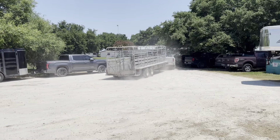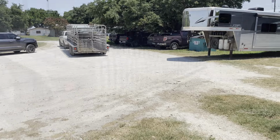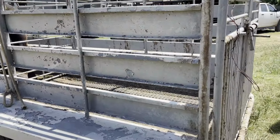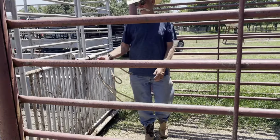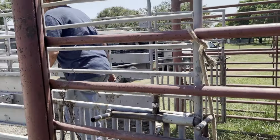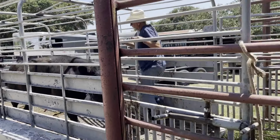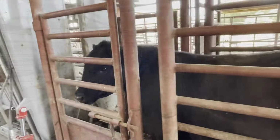Speaking of trailers, it was time to move Richard's into position to unload the animals for the vet. And as you can see, Richard has done this once or twice before. That'll play. Not a rookie. No, it's not your first rodeo. With the trailer in position, Richard was able to unload my bull. He then pushed the bull all the way to the front pen near the squeeze chute.